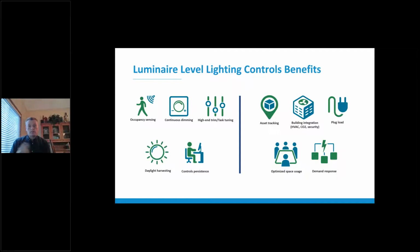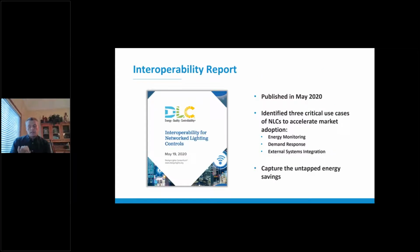And then when we go to the next slide, I think we're going to talk about just a little bit about a report that DLC did earlier this year, which talks about the interoperability of network lighting control. So this report, if you haven't read it, is a really good report, and it talks about the energy monitoring, the demand response, and the system integration capabilities of these systems, and how they could make a building more energy efficient, and not just the lighting, but the entire building. And so I just wanted to highlight this real quick so that if you haven't seen this one yet, make sure you get it from the DLC website and review this one.